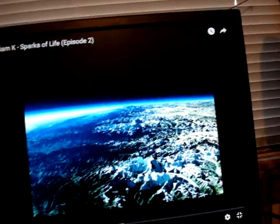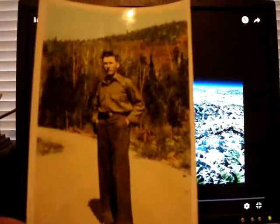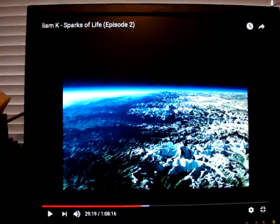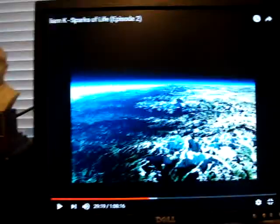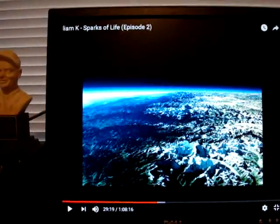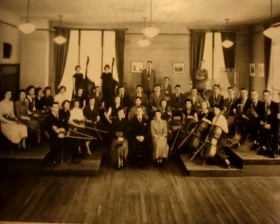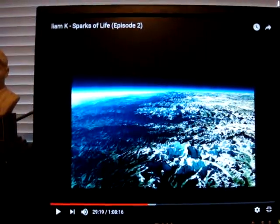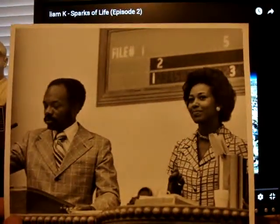Then I got a whole bunch of photographs here. And one of, I believe, a guy in a military uniform. I think I paid $10 for a whole pile of photographs, more than I like to do. Developing a roll of film with some professor there. And then I got one of probably an old high school orchestra. I can't really tell if that's high school or college, so that's kind of cool. Those are 8x10s. I don't know if this is a city council meeting or what this is here. This is from the 70s, another 8x10, so kind of interesting subject matter there.